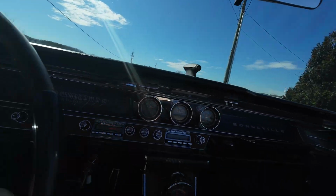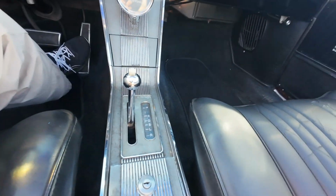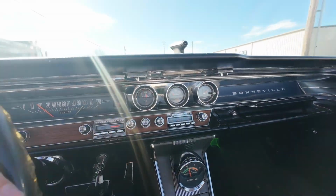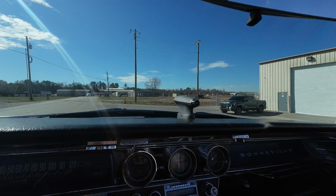That little rattling is this glove box. I'm sorry, the center console is metal, so it's like a spring in it. So I'm not sure if you can lock it down with the key to stop it or what. But other than that, we don't have any sounds or anything in the car. So stay tuned. We'll go ahead and put her on the rack.